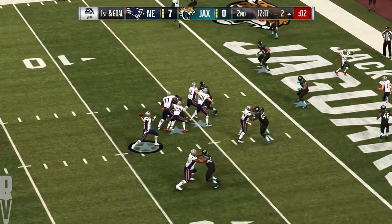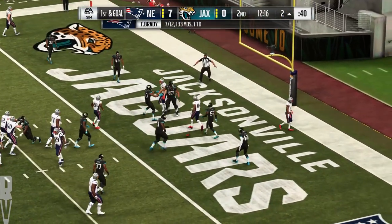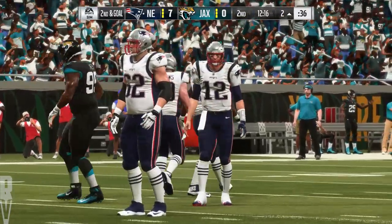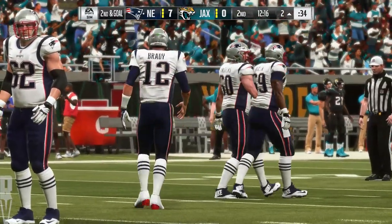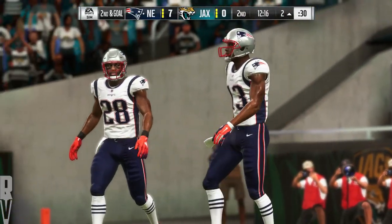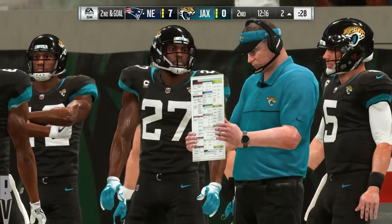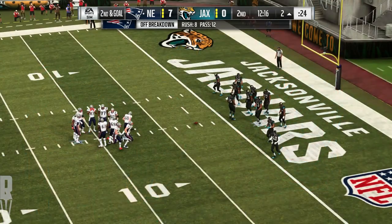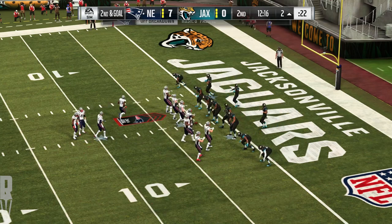Operating from the gun, Brady looking middle, and it's incomplete. It's always a battle. Who's going to win on first down, the offense or the defense? Let's face it, if you've got the ball, 4 yards or more on first down is what you're aiming for. They tried to throw for it there. Nice effort to knock that one away and bring up second down. Second and goal, and they will try again from the 2-yard line.